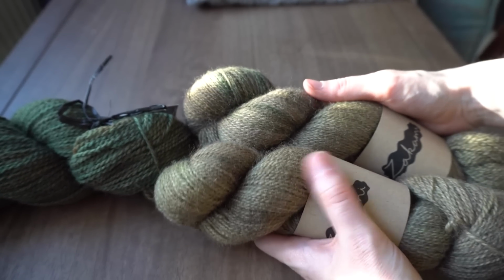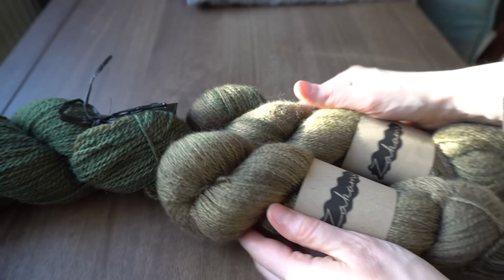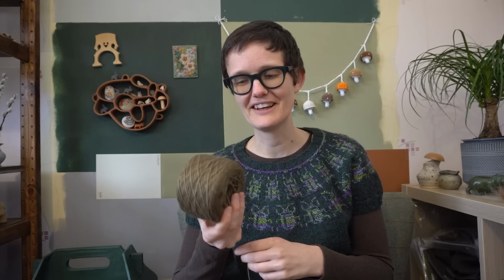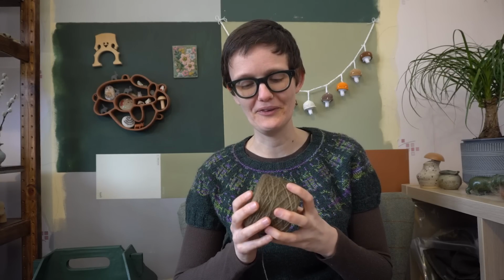But it is a wonderful hand-dyed colour by Zakami yarns, who I hadn't met before, but they were stand neighbours of mine at Wonderwool last year, and it was so lovely to meet Gaughan and chat to him. And I spent all weekend staring at two skeins of this colour on his stand, and eventually decided they had to come home with me.